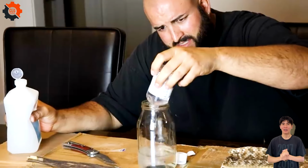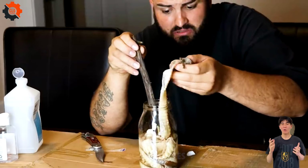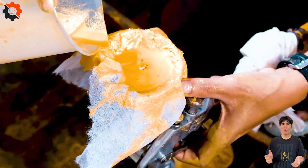Python farming doesn't just stop at the skin. The remaining parts of the python are turned into special dishes, ensuring nothing goes to waste.